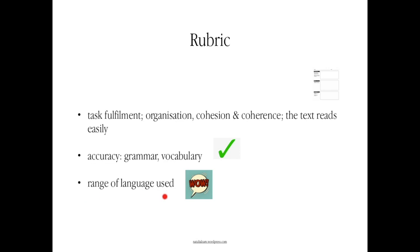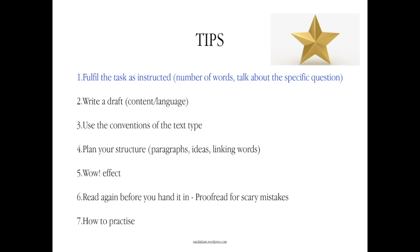Finally, you will also get up to 1 point, depending on the range of language you use. And this is what I call, and I will be explaining it a bit later, the wow effect. Wow, oh my God, that is very good. I will explain that later. So, based on that rubric and the way you're going to get marks, these could be my tips.